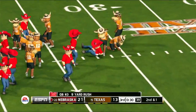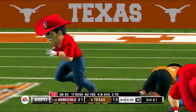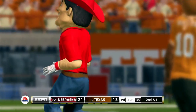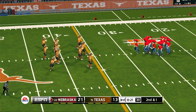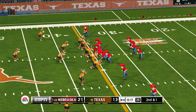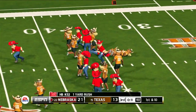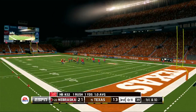Makes it to the 34. That brings up second and one. It's second down now, and they're just a few feet away from that first down marker. Mike 3. He gets out to about the 35-yard line. Gain of one on the play.